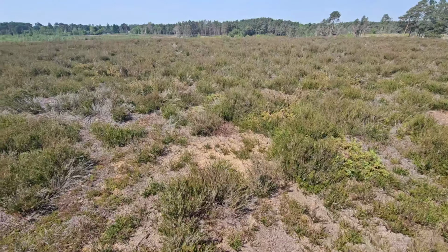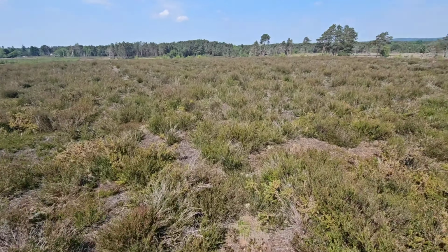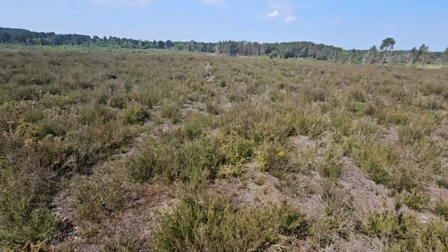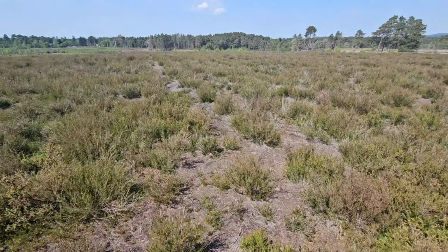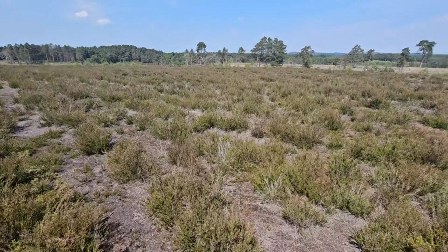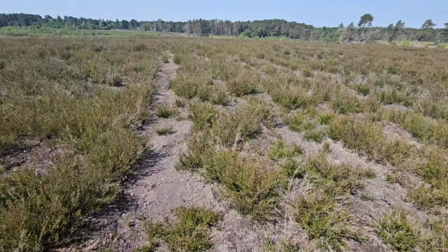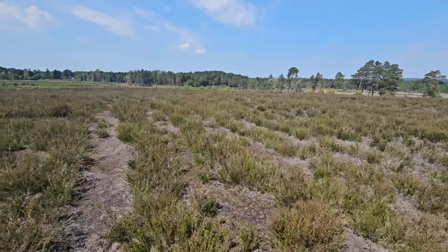So we might head there, and then if there's enough time left in the day, there's another spot that's not too far away where I can find some grass snakes and apparently a smooth snake as well. So yeah, if I could find 3 or 4 reptiles in one go, that would be incredible.